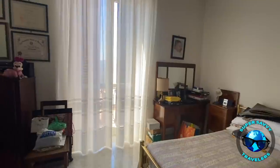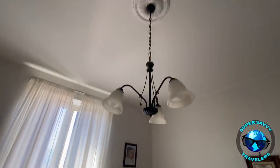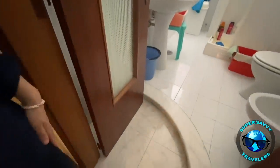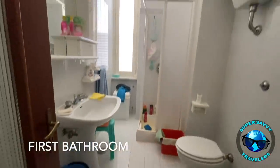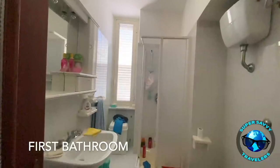You have another balcony out there with another view, and it's really quite spectacular. Again, you have beautiful features in here. Super high ceilings and just lovely. You got a little ring of marble here, which I love. Oh, this is perfectly serviceable. I mean, the shower is not that small, and you could probably enlarge it a little bit if you wanted to.